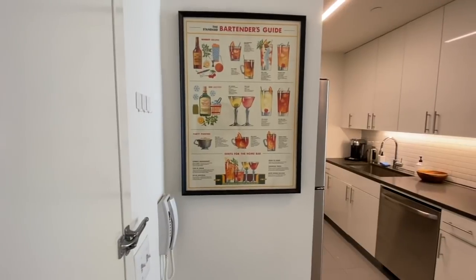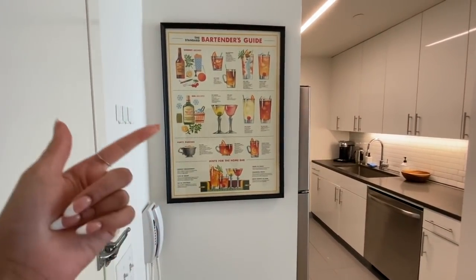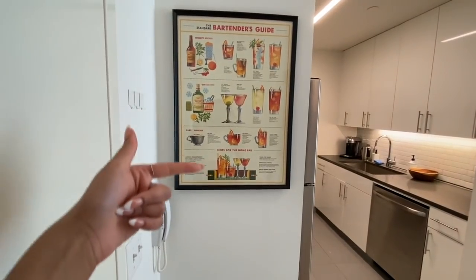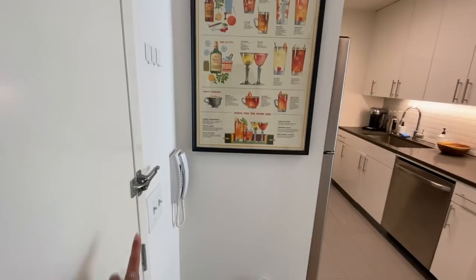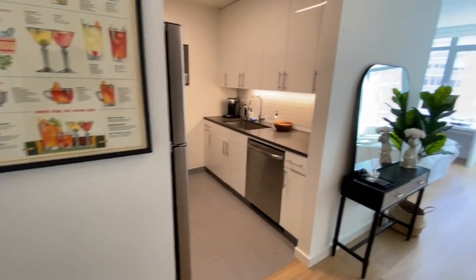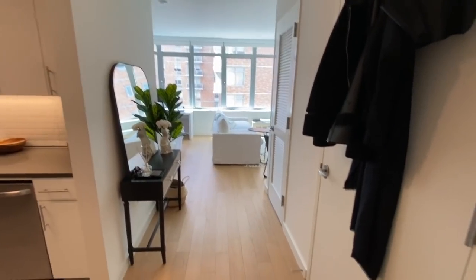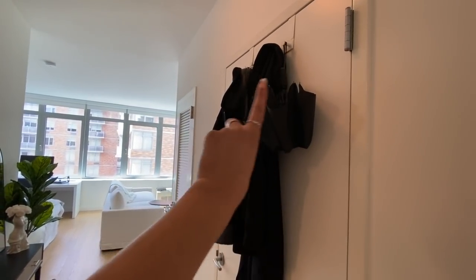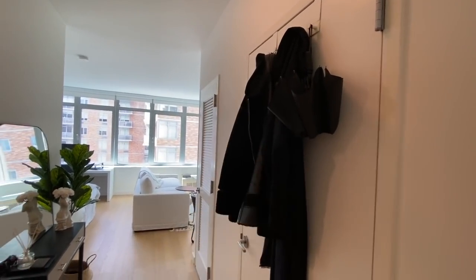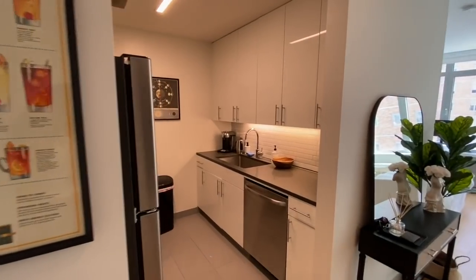When you first walk in, you have this picture that covers my electrical grid. And this is the phone that calls down to the front desk. And then this is a brief overview of what you see when you first walk in. So over here, I have my bathroom and I have a little hook that has my jackets and an umbrella in case I need it. This is my entryway and we will start with the kitchen.